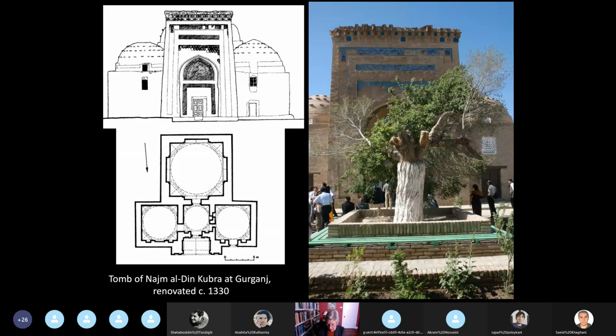And the inscription on the outside tells us it was rebuilt around 1330, exactly when the same additions were made to Uljaitu's tomb. They added rooms for pilgrims and travelers to visit.